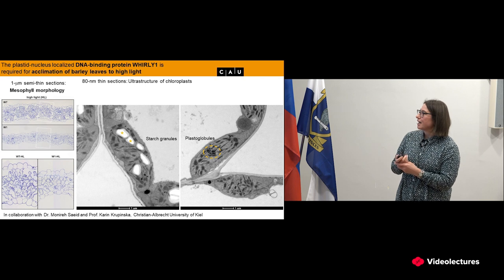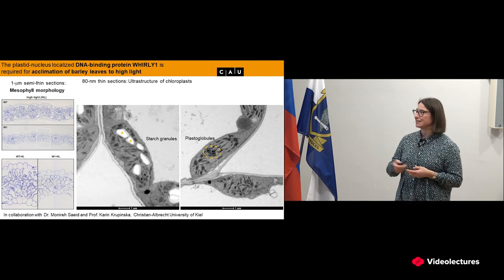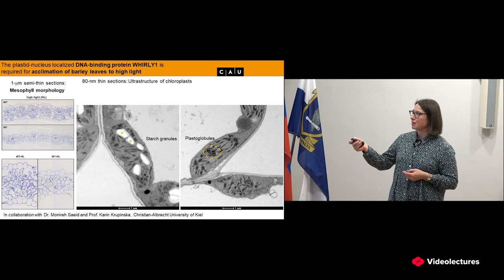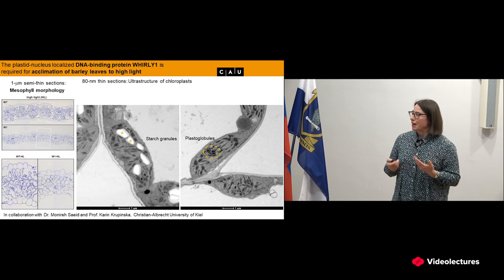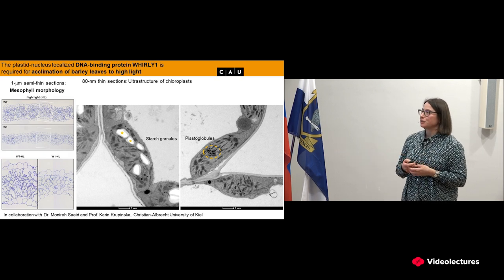So we also do a lot of work with plants. We have a very nice group. They are studying a DNA binding protein, Verli1, that regulates the transcription of the chloroplast genome. And they have found that leaves cannot respond well to high light.